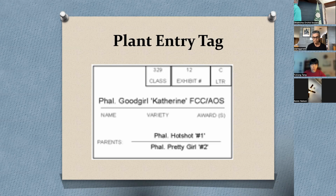The class, we'll talk about here in a second, but you put your plant name here. So we'll start off with the genus and then the actual name of the plant. And then here we're getting into the Grex or the variety. And if it has any awards, you'll list the awards. And then down here, the two parents. And if you don't know what they are, we'll have the computers there. We can sort it out for you.